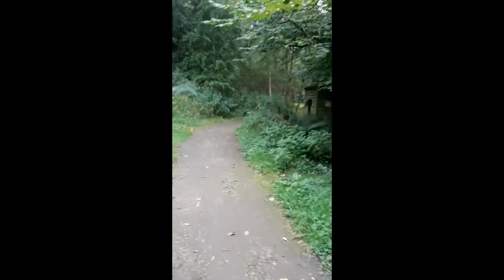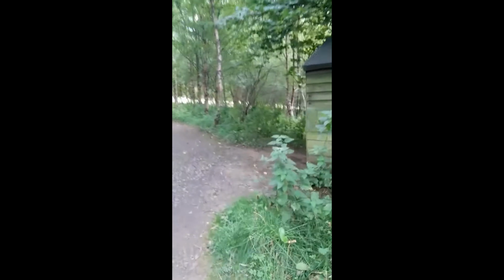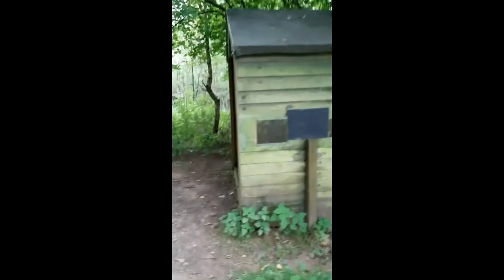Now, I did scare a few birds away as I walked past here, but if that happens, don't worry, they will come back. There's feeders with plenty of food, so they should come back in, and perhaps a red squirrel will drop by too. So I'm going to go in here and be very quiet for a few minutes and see if I can spot anything.